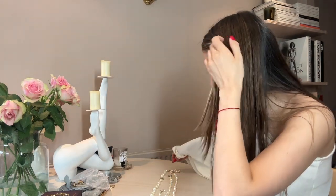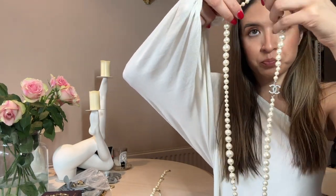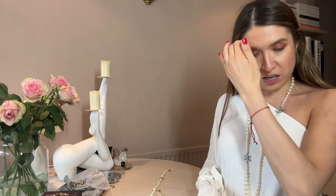So lastly, I'm going to show you my Chanel pieces that I have. So this is one of them. This is a long pearl Chanel necklace that I like to wear. I think this is quite fun. It's very Chanel, the pearls, and it's just very beautiful.